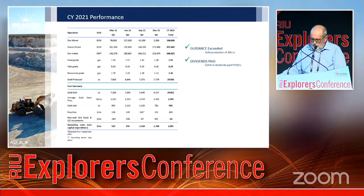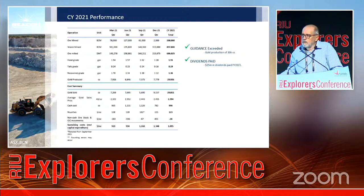The average gold sales price, you'll see a column there, and in this last quarter, 2455, which is close to the highest of any producer. We're unhedged. Previous quarter we were unhedged at 2443. If you'd like to project into this March quarter, we sold gold last Friday a little bit early for 2650.